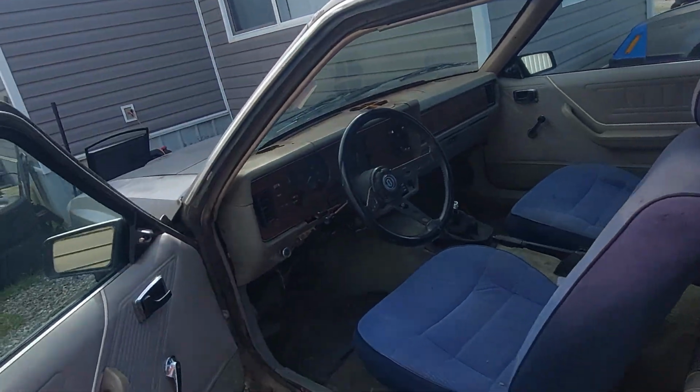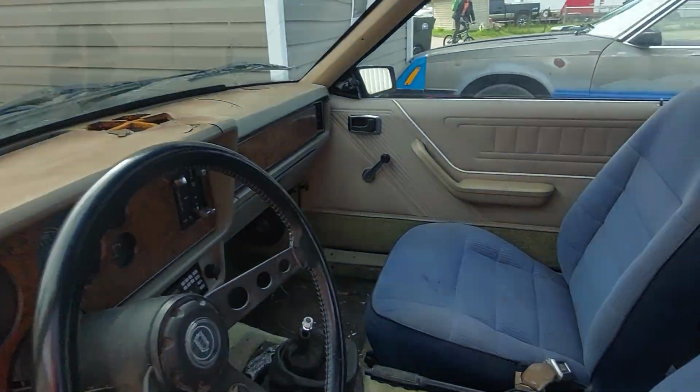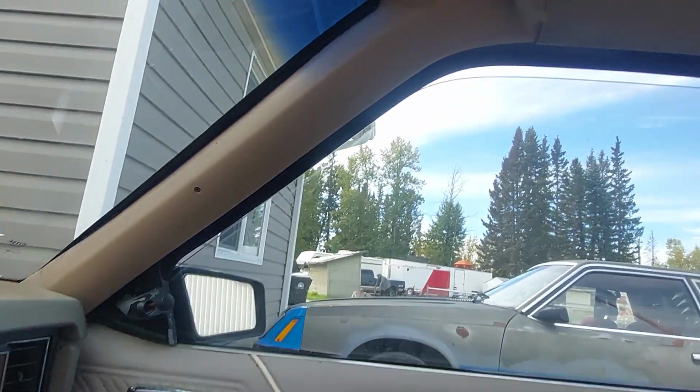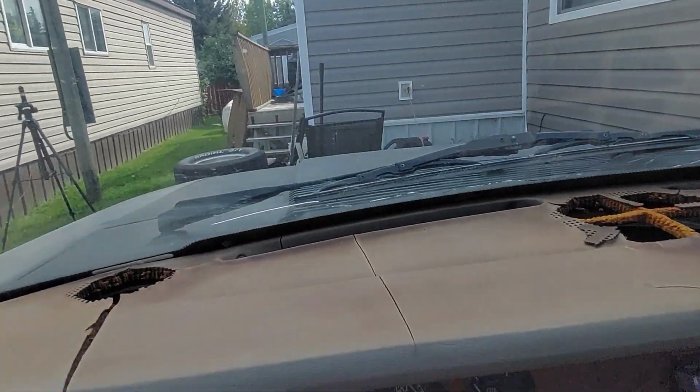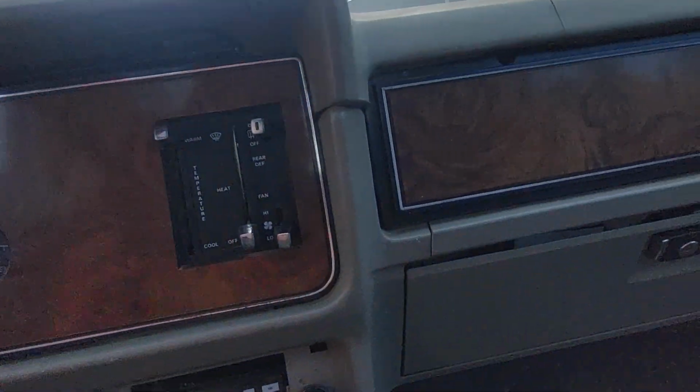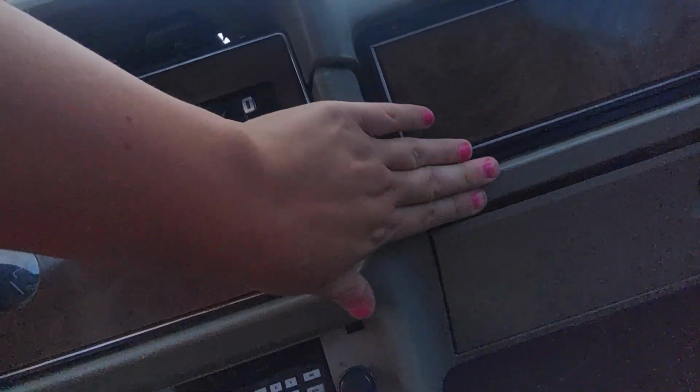And, you know, the door on the passenger side, every time I close it, it rusts even more, and rust starts to fall down and stuff like that. But yeah, like the dash pad, you can see it is roached. It does have a cracked dash, like most of them do. Even Stitch has a cracked dash.